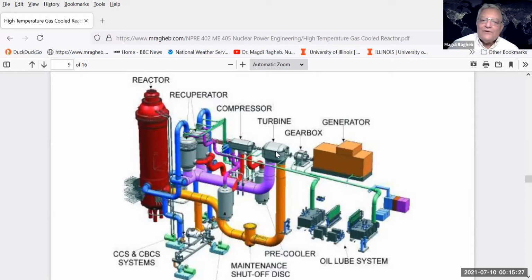Notice that you have now the turbine on the same shaft as a compressor, to a gearbox, to the electrical generator. So that is using the Brayton cycle, the gas turbine cycle, not the steam cycle like the THTR. If you use high temperature, you might as well use the Brayton cycle that can provide you with a very high efficiency. You don't have a condenser in that case, you have a pre-cooler where the gas from the compressor circulates back into the turbine. You need basically some heat rejection through a recuperator there, and the reactor is enclosed in a pressure vessel.